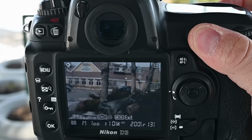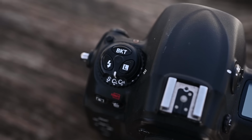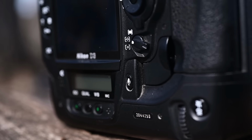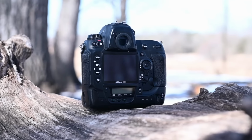So it's not a con for me, but if you're a new photographer, the D3 is a very advanced camera. You need to understand Nikon's autofocus settings and what each button does to really understand how the Nikon D3 can help you get the photos you want. Personally, I like how the buttons are laid out, but if you're new to photography and you got the D3 or you're thinking about getting the D3, review the manual.